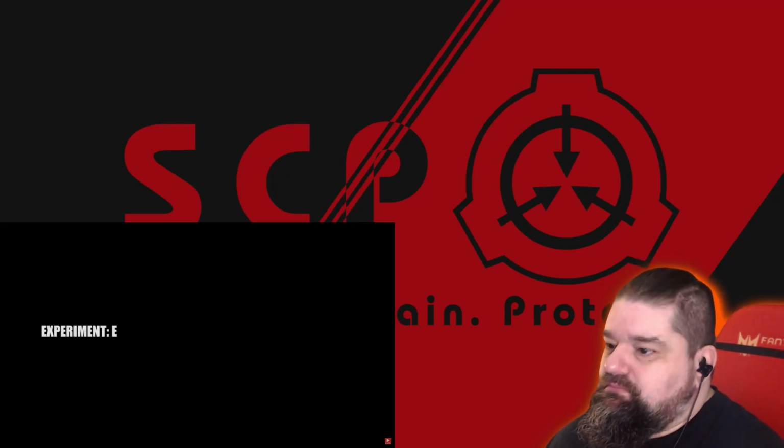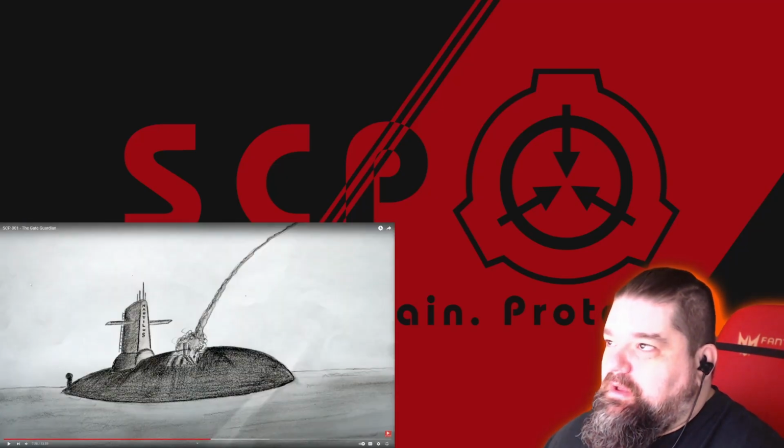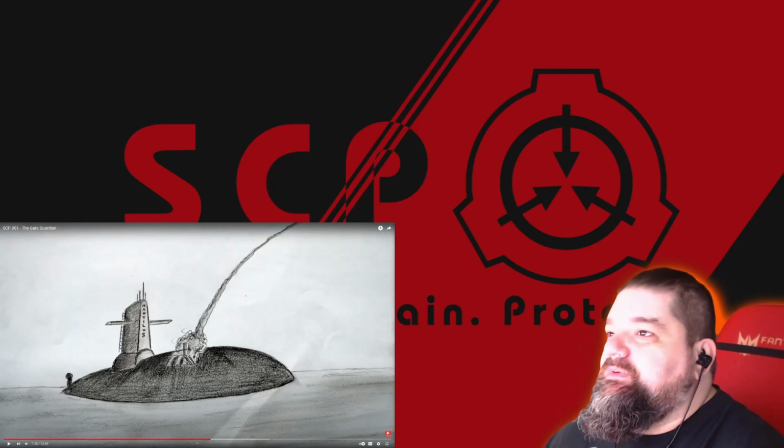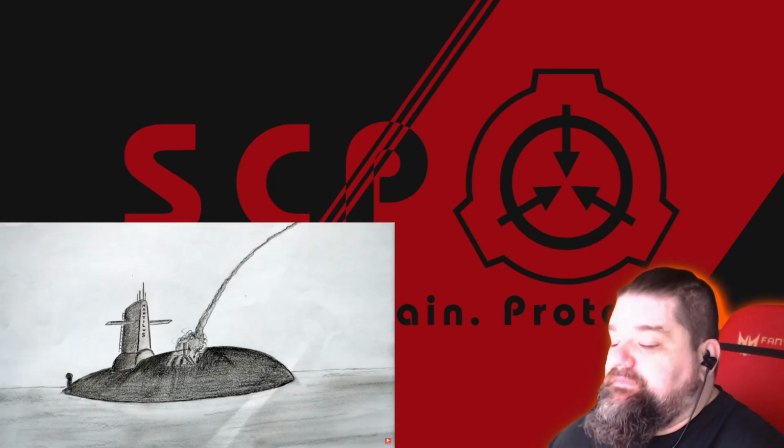Experiment E. Multi-warhead intercontinental ballistic missile fired from SCP nuclear submarine. Okay. So it might not necessarily be a nuke. It could just be like a long-range Tomahawk missile or something like that they're sending out just to see what'll happen if they shoot something from that far away. I would assume it's going to destroy the missile and probably the sub, Nautilus.